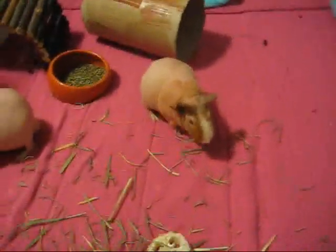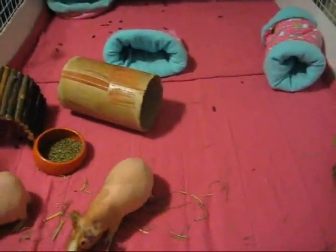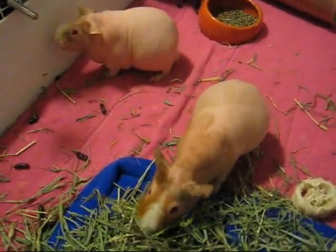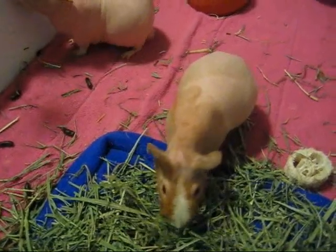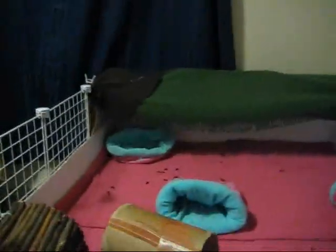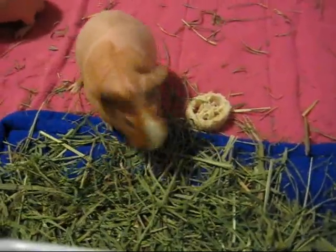So those are my tips. I think everybody, whether you have furry pigs or not, should have cozy beds. You don't know how your piggy feels for warmth, so you should always have the option of them having a place to go and get cuddly and warm. That's just what I think. And especially if you have skinny pigs, I think it's a must. I don't think anybody with skinny pigs should go without beds. A cuddle cup's fine, but that's not good enough. I mean beds, like a burrow bag, a tunnel, those kinds of things. You can make them yourselves.